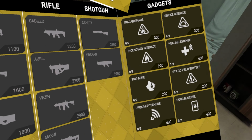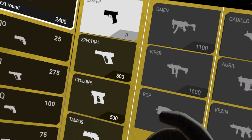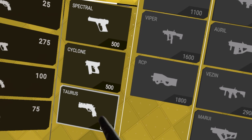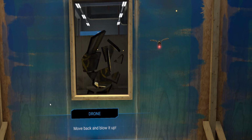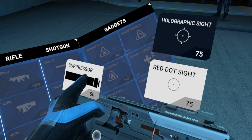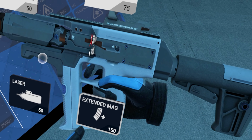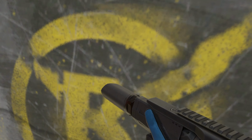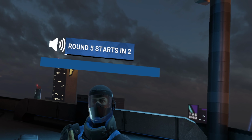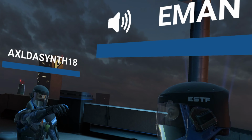Similar to Counter-Strike, you start each round in the buy phase, where you have a large list of guns to buy from. You can customize your loadout with a bunch of different grenades, gadgets, and hardware for your weapons. I like adding a red dot sight. There's also a holographic sight, suppressors, and more. The best part about this close quarters combat game is the team dynamics. Coordinating and strategizing in voice chat creates both a fun and chaotic atmosphere.